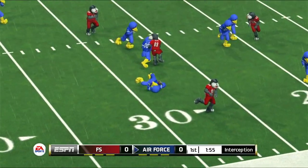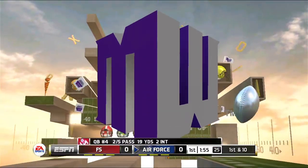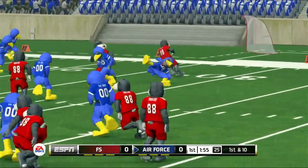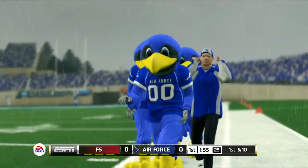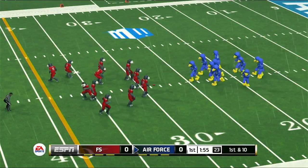And the safety with the interception. The quarterback should have thrown that one out of bounds. There was just no room to get him past that safety. First and 10, ball on the 29-yard line.